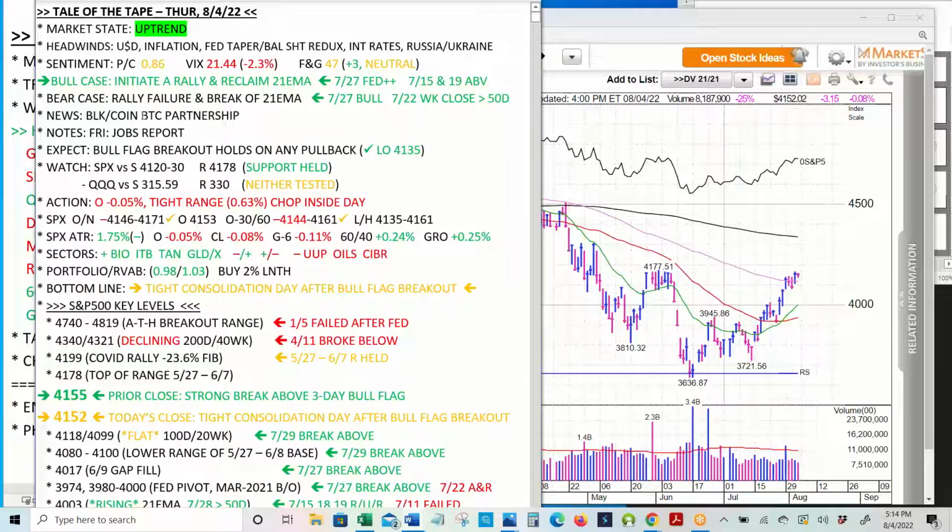Some news today, Blackcoin and Coinbase, Blackstone, or was it BlackRock? It's BLK. BlackRock did a partnership so they could buy Bitcoin for their clients, and they're going to use the coin exchange to do that. So coin was up as much as 25-30%, dropped to only up about 10%. Note tomorrow, big jobs report. We've got to keep an eye on how the markets react to that.